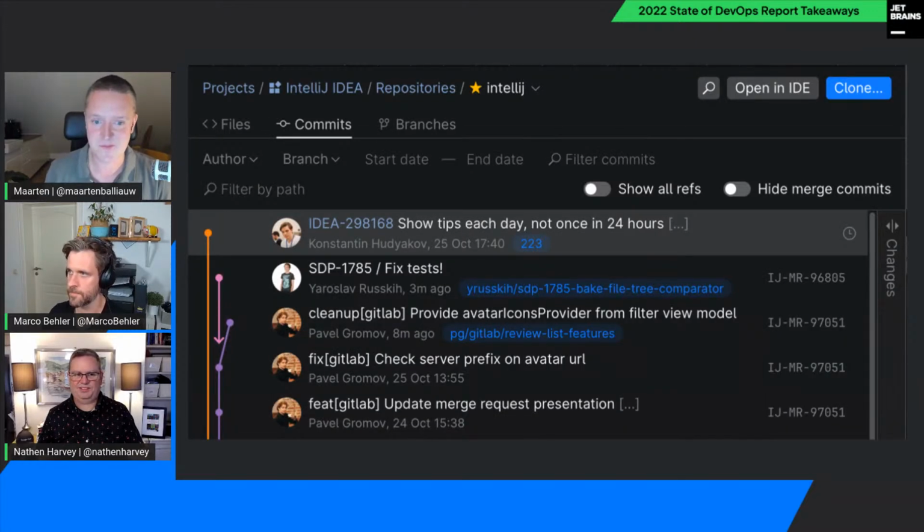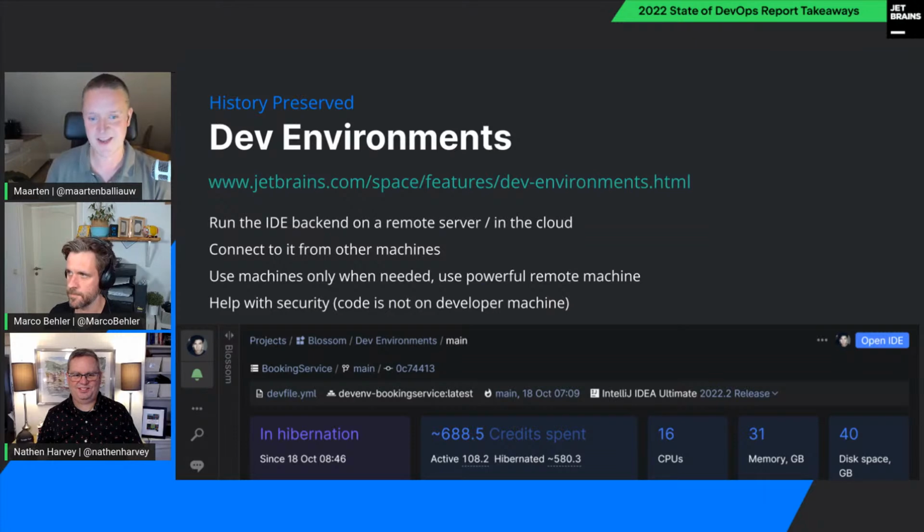Right, let's quickly move on and talk a little bit about dev environments. I'm not going to demo there, but essentially dev environments are yet another tool that might help you with preserving the history of the code that you have. Dev environments in Space let you run the IDE backend on a remote server in the cloud. You connect to it from a thin client on your machine, and you can use whatever cloud machine. So all of the benefits from cloud you would get with dev environments.